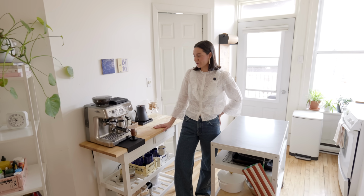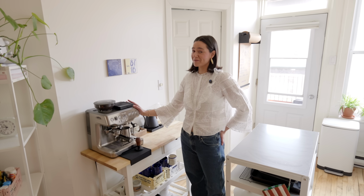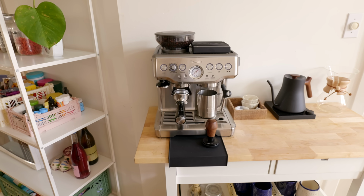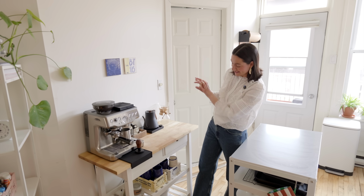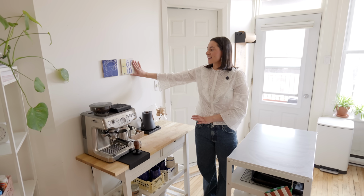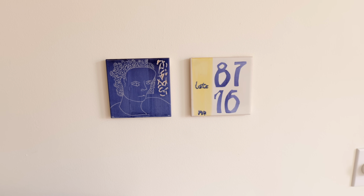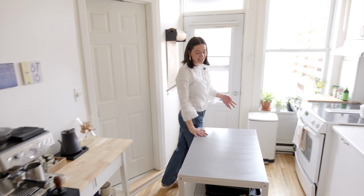This is my little coffee corner. It's gone through some upgrades, so it used to be a lot smaller. My Breville is like my baby. My boyfriend thrifted it for $50, which is like, I'm really proud of him for that one. And we just have a bunch of mugs, kettle. These tiles I actually got in Lisbon when I was there on a solo trip, so I really love these. And then we move into the kitchen.